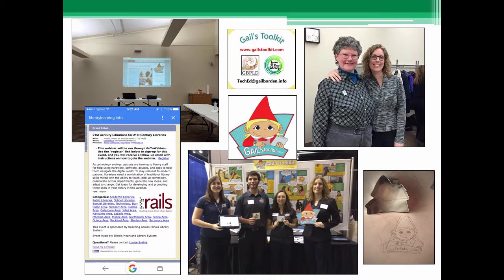We put nearly half of our grant budget into marketing efforts because getting the word out is paramount to the project's success. If librarians don't know the toolkit's out there, they won't be able to use it to help improve offerings at their libraries and contribute their own original content.